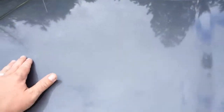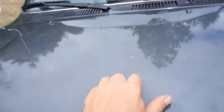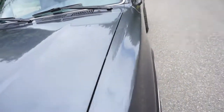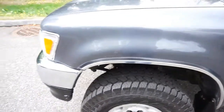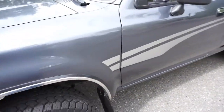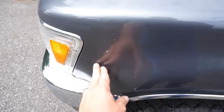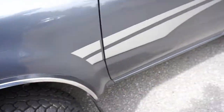You will find some little chips on the top of the hood. Looks like maybe a tree sap area that was addressed at one point. Windshield's got no cracks. It does have a couple of tiny little pepper chips right there, and then one right down there. But let's go ahead and get wrapping around here. It's your usual wear and tear from the last couple decades, with tiny little stone chips that you'll find throughout the body. On the side, you do have a thin hairline scratch right here.